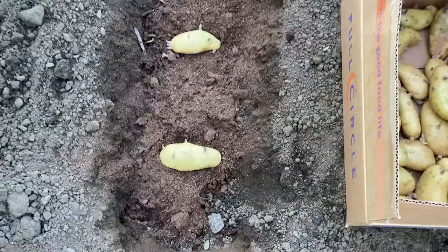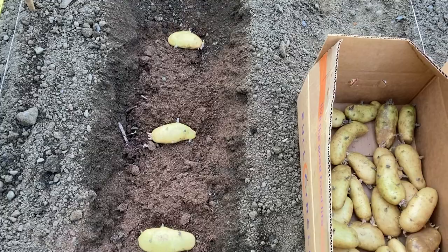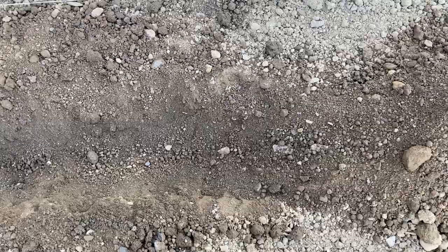And I've got my Shepody potatoes. I could probably space these larger potatoes wider, but I'm just gonna stick with the 1 foot spacing. And I'm gonna mark where I've already got a potato, fill it back in, keep on moving. The no-see-ums are coming out. Can you see them?